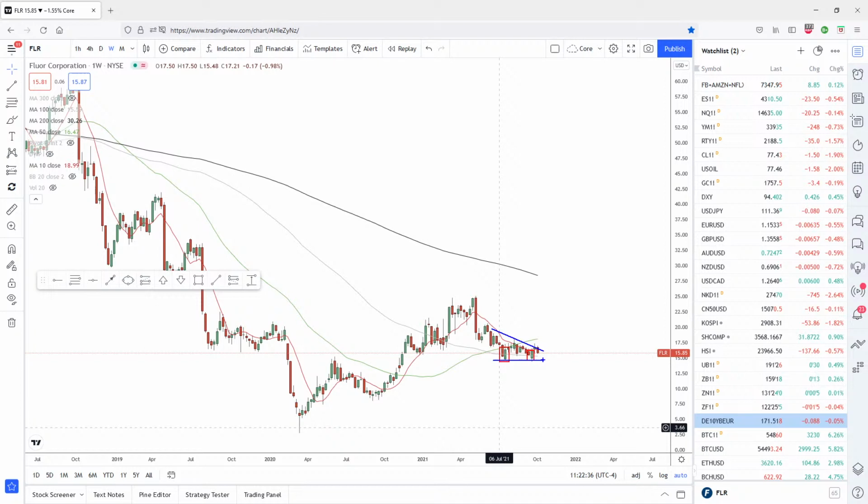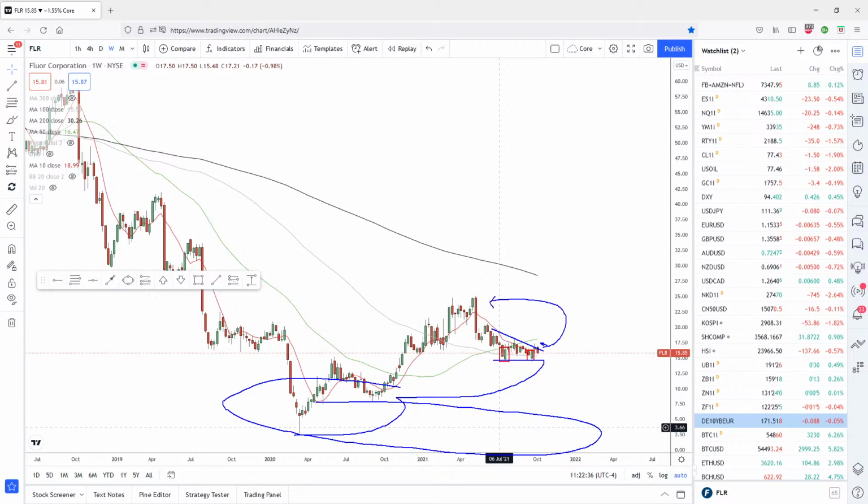The way you would look at this on the weekly is that if you get closes below, then high odds this thing is going to come back down into this lower area of support. Whereas if it can take out the upside with some gusto, especially the 50 week, then high odds that it comes all the way back into these highs.